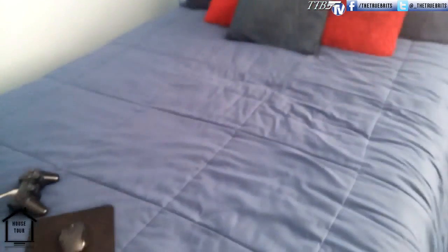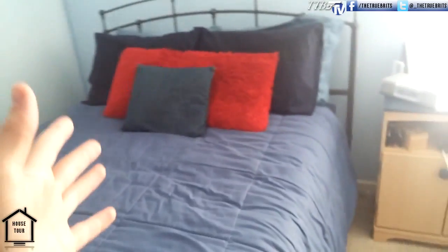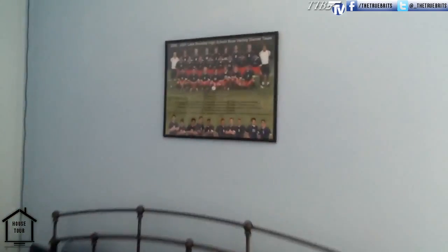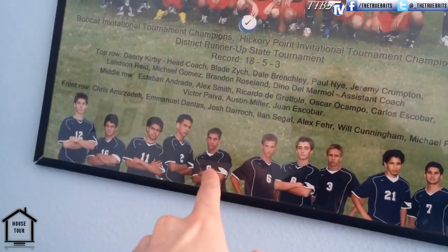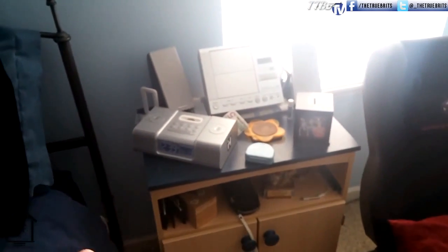The bed, a nice queen size bed if we pan out a little bit. So comfy. And obviously you've got to have pillows. My mum's always fluffing up my room. I do make my own bed, and you've got to have a little bit of red in there as well, just for Manchester United. Up there on the wall, another high school picture. If we can see myself in here, I think that's me right there, looking like an absolute bellend, but there we have it.